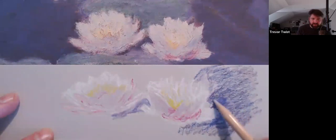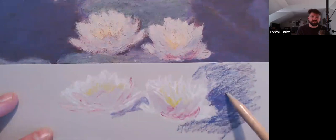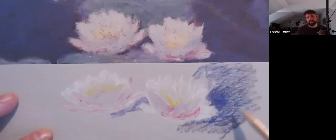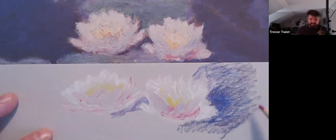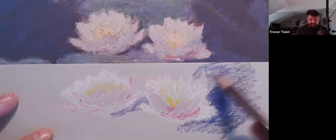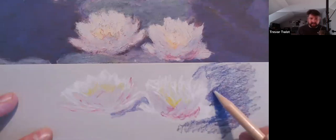So it allows me to work the pigment into the valleys. So as I shade it up here, and look at that, I'm not claiming it's exactly the tone, but I mean, it's pretty good. Look at that, look at it go. Here's me defining the edges of my flower.